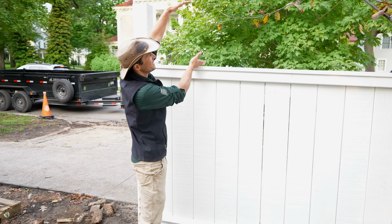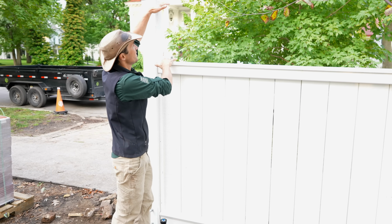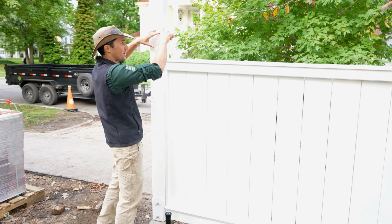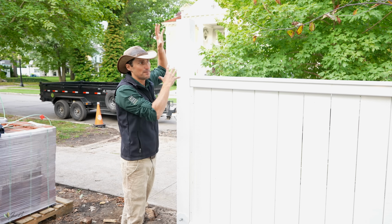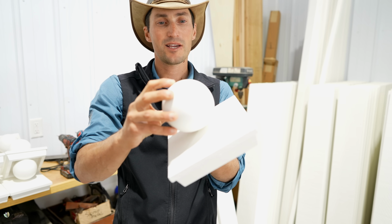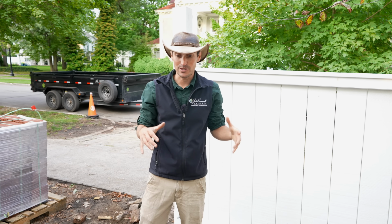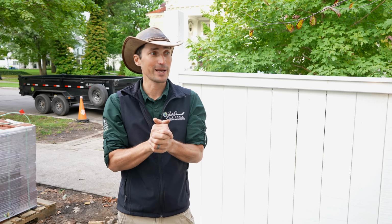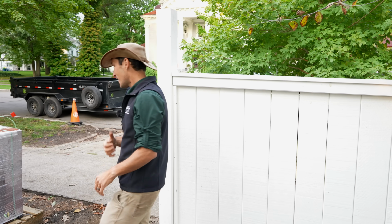On top of this, there's a really cool lattice panel that goes here, and then that's all trimmed out and beautiful. And then there's these really cool round finial balls that go on top of these. These have to get cut down yet, but these really beautiful balls go on top of that. So a lot of really custom detail going on for this whole privacy fence back here. Plantings, then lighting, lots going on.